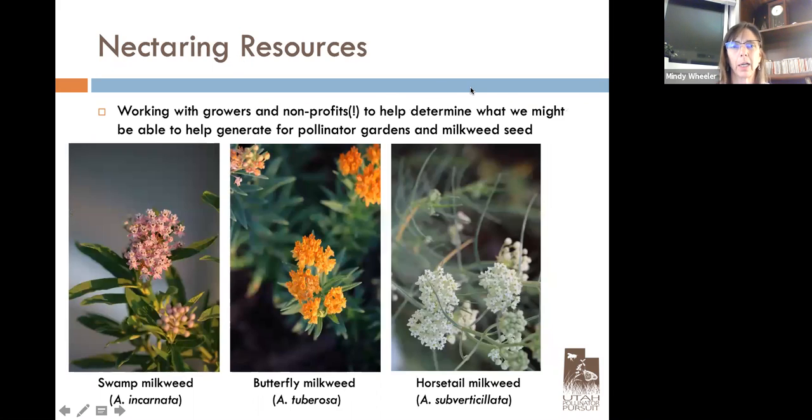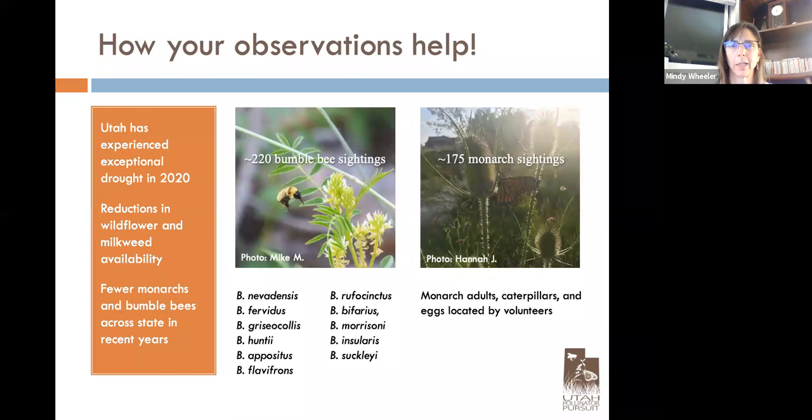And these are some of the milkweeds that one of the growers is also working on, in terms of being able to harvest some of the seed off these plants and either hand out seed or grow some more milkweed for specific sites. And I think maybe that might be it for me. Yes.